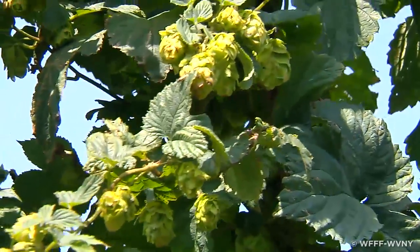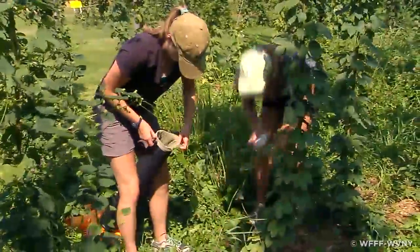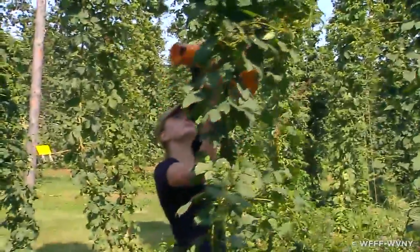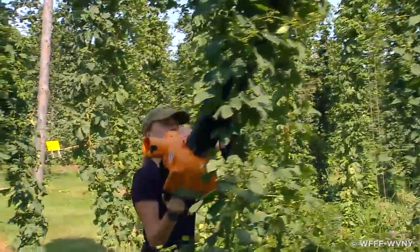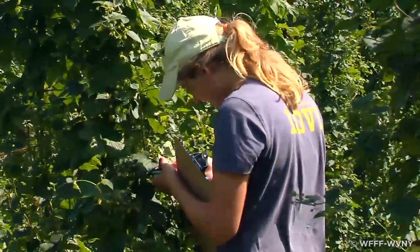What we're trying to do is provide really good research-based information so that farmers have a better chance at being successful growing this crop in the state. And how many students do you have out here working? Yeah, well, you can hear the hustle and bustle over in the corner. We have graduate students, undergraduate students, and we have technicians as well that work for us on this project.